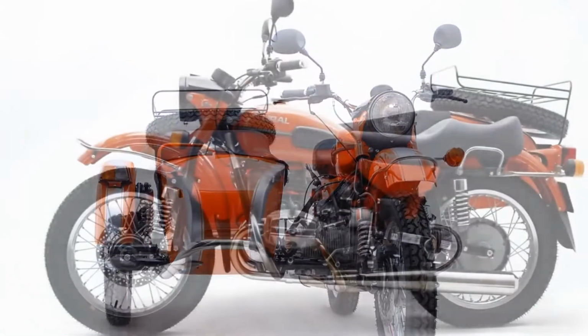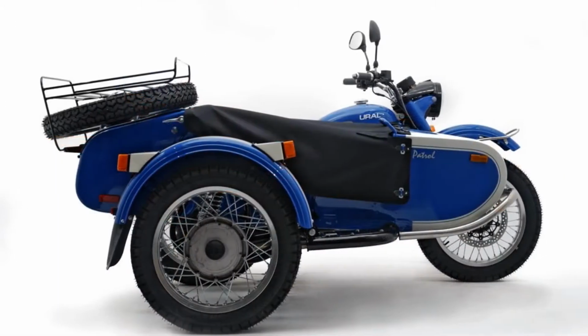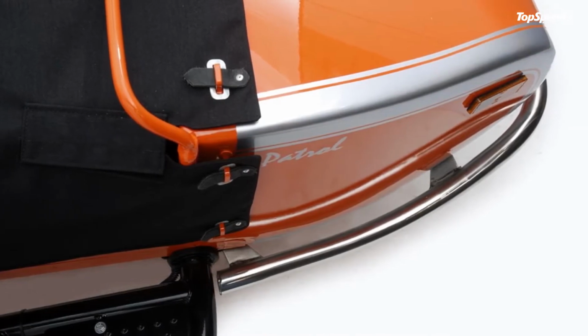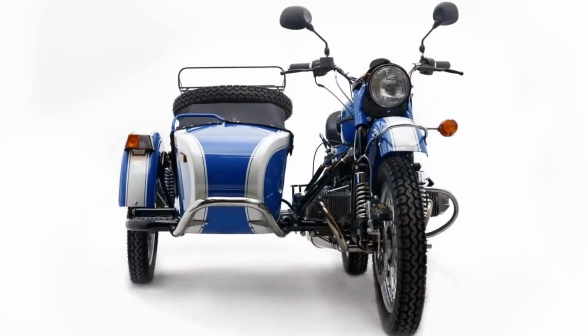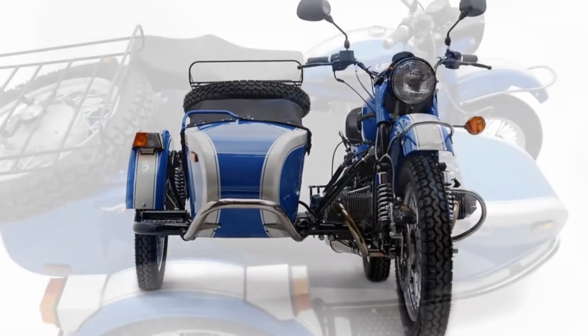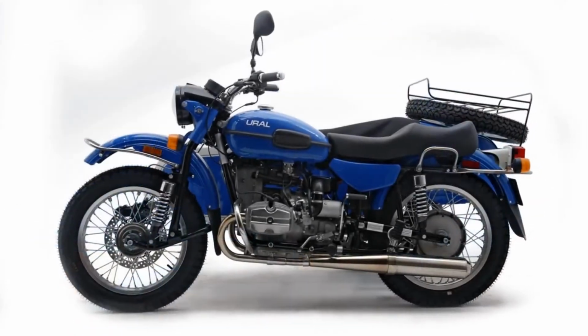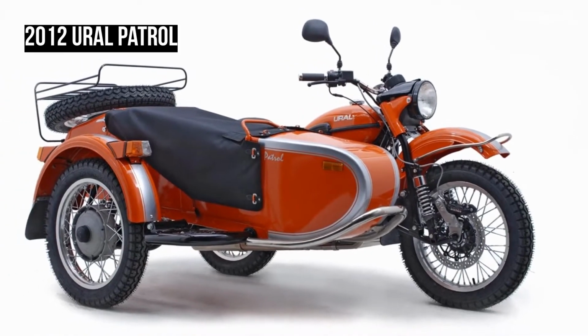The 2012 Ural Patrol is powered by a robust air-cooled, 4-stroke, opposed twin-cylinder engine with a displacement of 749cc. The engine is rated at 40 HP at 5,600 revolutions per minute and 38 pound-feet of torque at 4,600 revolutions per minute. Hit the jump for more information on the 2012 Ural Patrol.